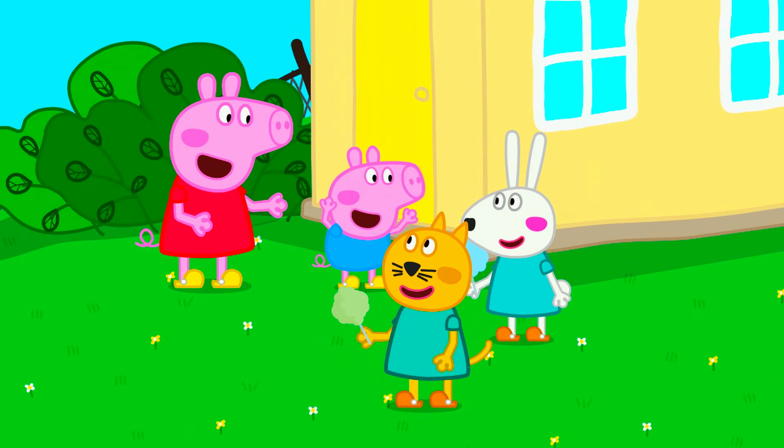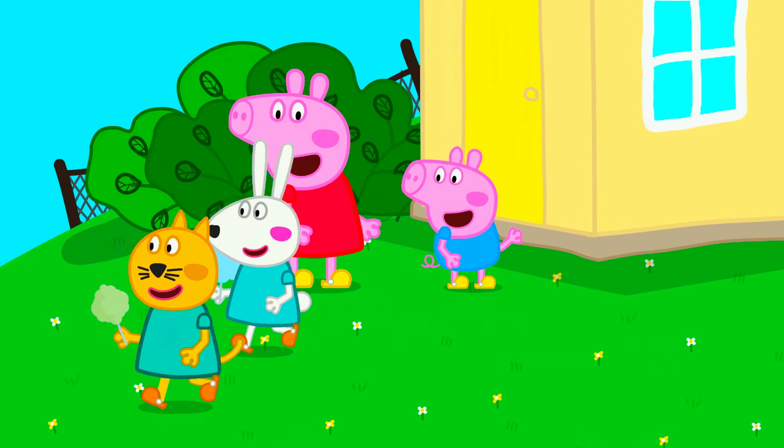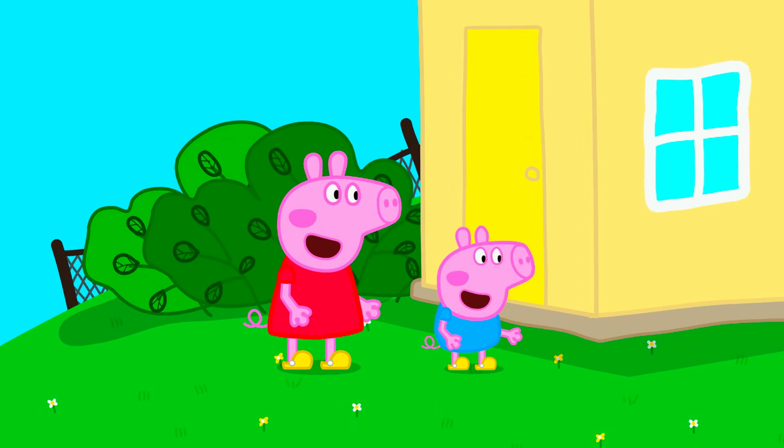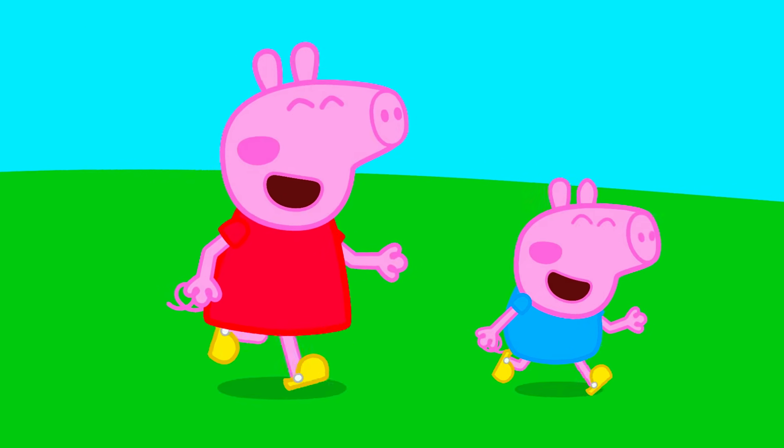"There's a cotton candy cart near the forest. It's really delicious." Hearing the news, Peppa and George were thrilled. The two of them eagerly hurried toward the forest.